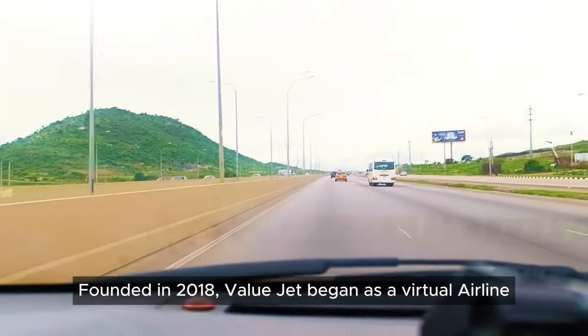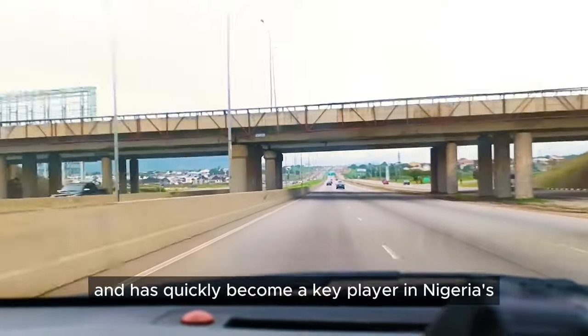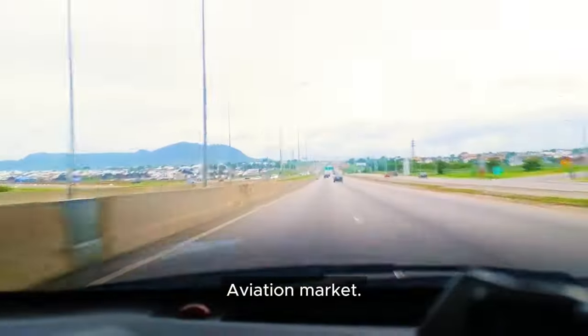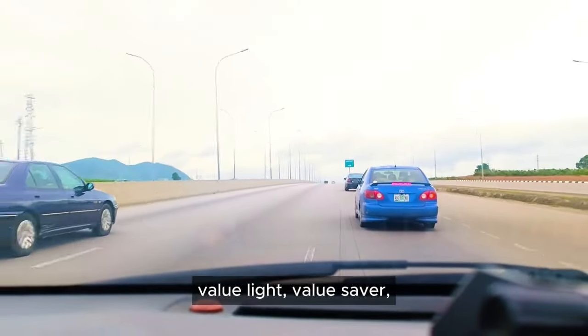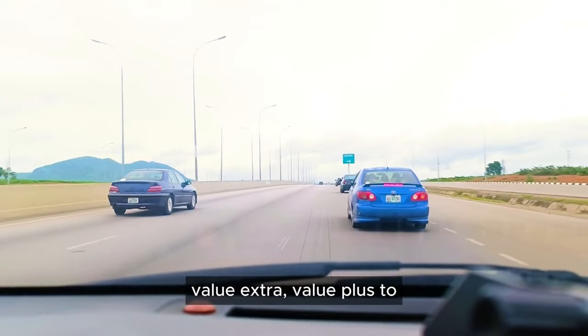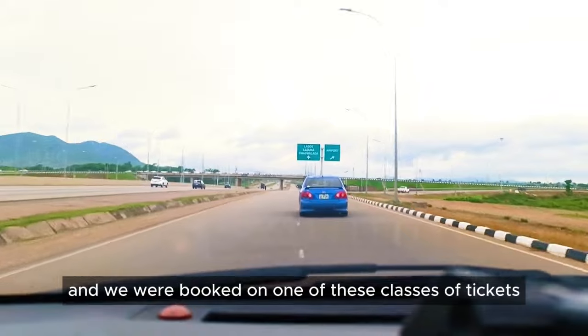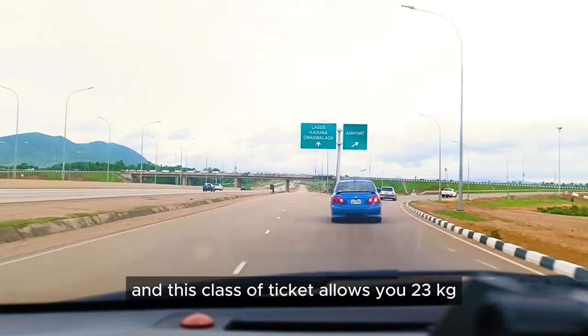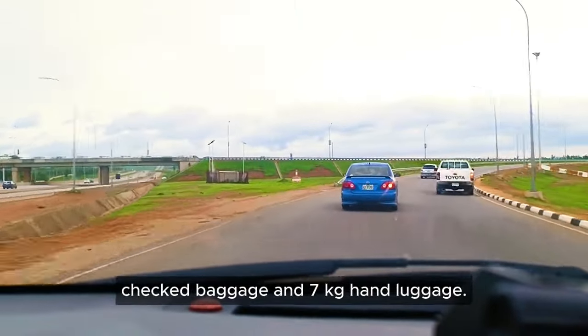Founded in 2018, ValueJet began as a virtual airline and has quickly become a key player in Nigeria's aviation markets. They offer different classes of tickets: Value Light, Value Saver, Value Extra, Value Plus 2, Value Premium. And we were booked on one of these classes of tickets, which is Value Extra. And this class of tickets allows you 23 kg checked baggage and 7 kg hand luggage.